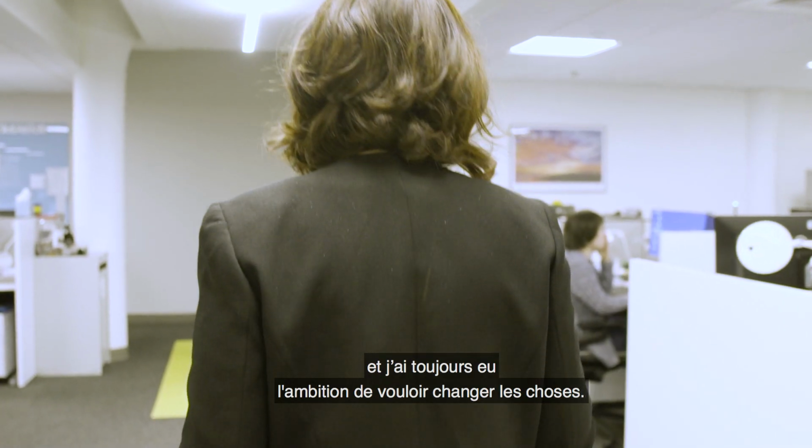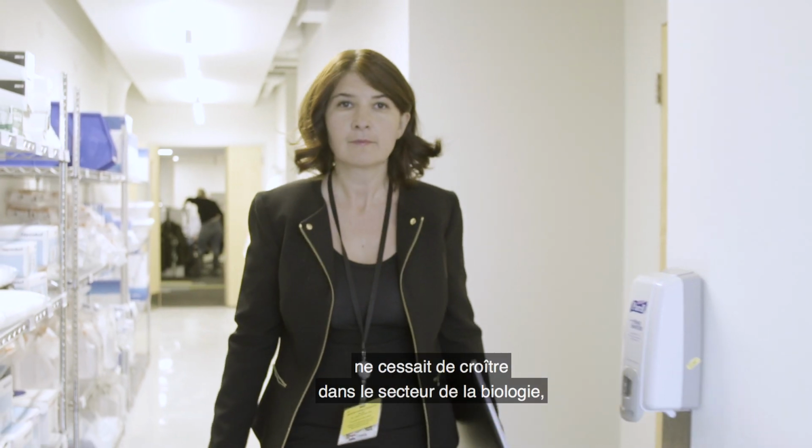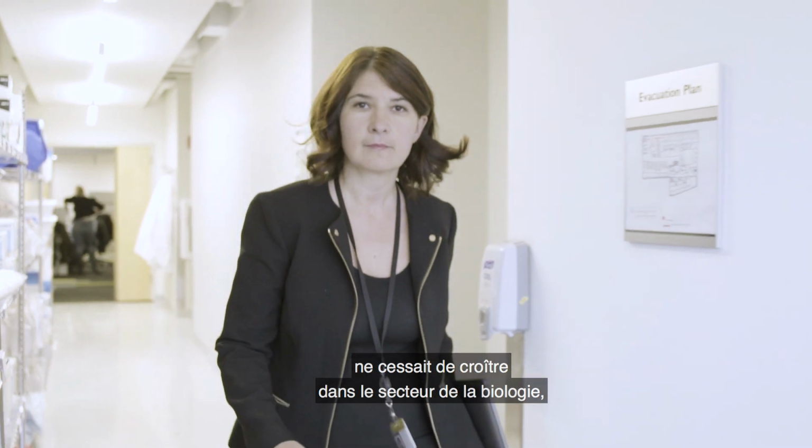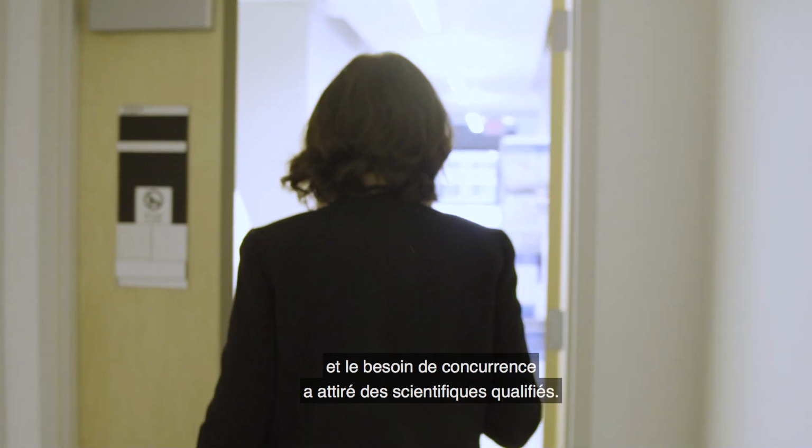actually making a difference. When I finished graduate school, there was really an expansion of this genomics, genetics approaches in biology, and a lot of need for computationally trained scientists to enter.